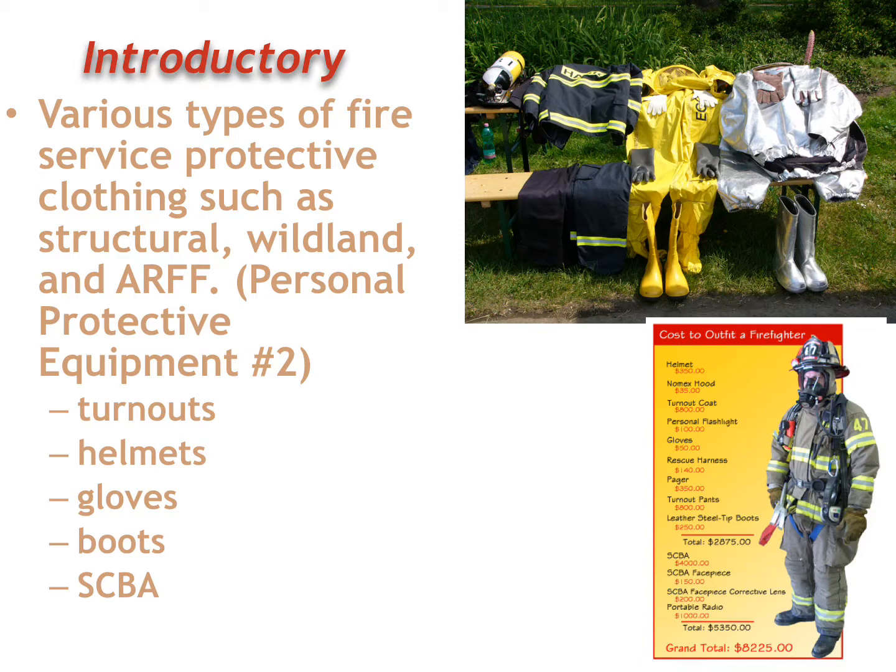And the one thing that I really want to emphasize when we're talking about our structure gear is it's very important. That is the stuff that keeps you from doing your best impersonation of a baked potato. You need to take care of it. You need to make sure it's clean. You need to make sure it fits. You need to make sure that it's not torn, ripped, or falling apart.